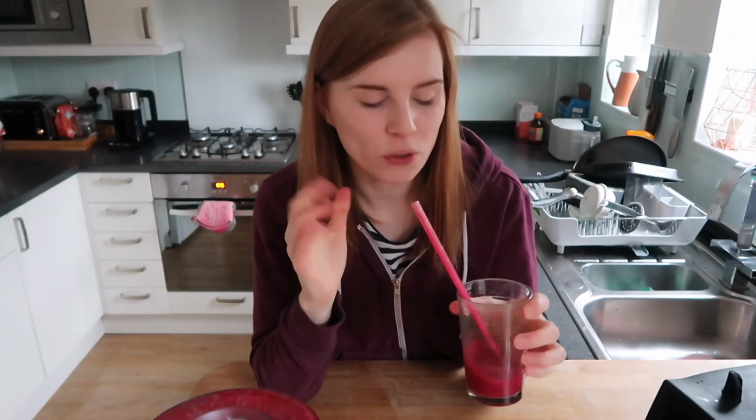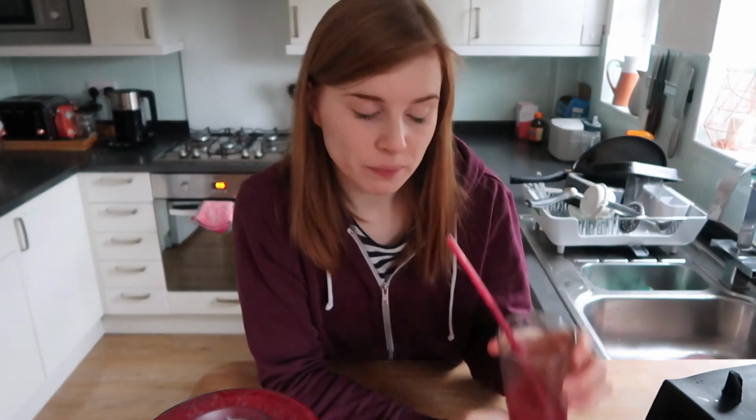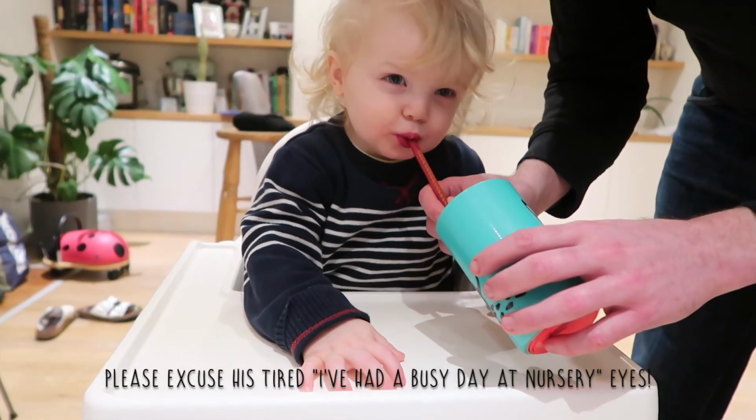And actually, although you can taste the beetroot, it's not super earthy. The cinnamon does cancel out a lot of the beetroot taste, so it's nice. I recommend using frozen cherries because if this was warm, I don't think that'd be very nice at all. Well, let's have Ellis try it, and then he'll be the true judge of whether or not it is nice or not. Well, nice.